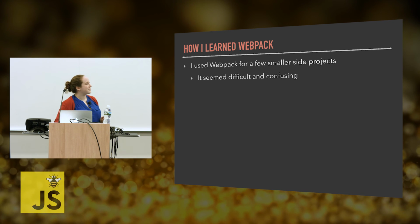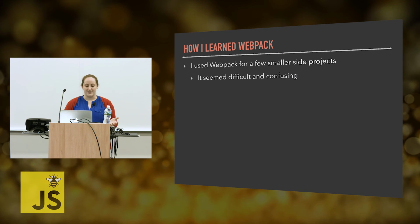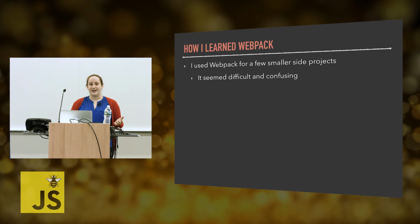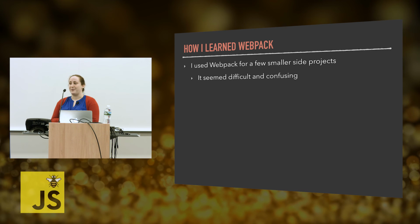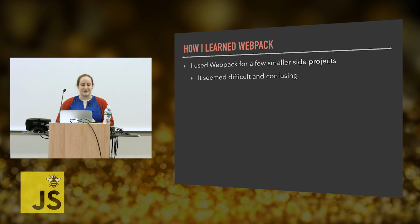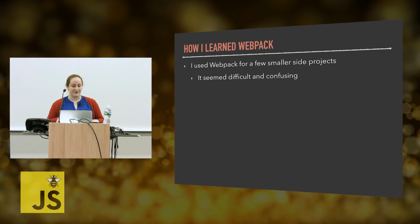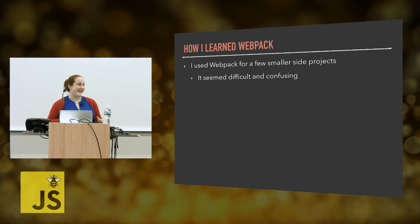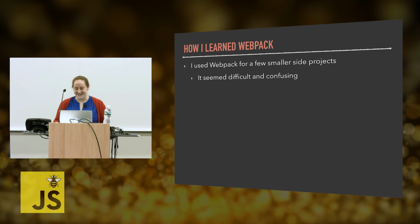Great. So how did I learn Webpack? Well, I used it for a couple of side projects because I wanted to use React, and when I learned it, I thought that its documentation and its API were really confusing. It felt like pretty much all I was doing was copy-pasting from Stack Overflow into my config file until things worked, and I had no idea why. Have any of you guys done the same thing? Yeah, okay, good, I'm glad.